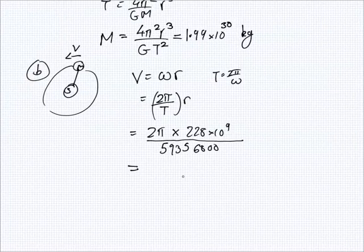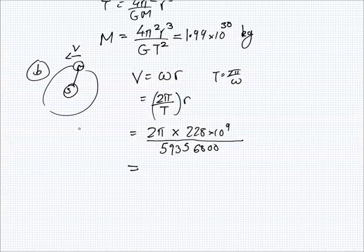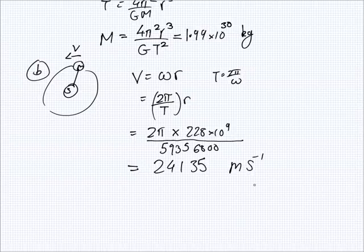What do we get? Omega r, yeah. Circular motion. Now, Sophie, the path is not a circle, but in the question I said you can approximate it as a circle. Okay, what's the answer here? 24,134.8. Okay, and the last part now.